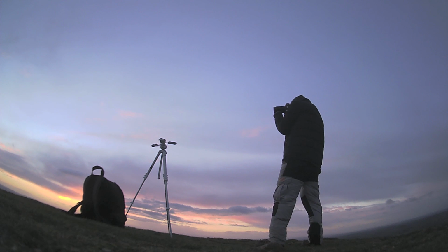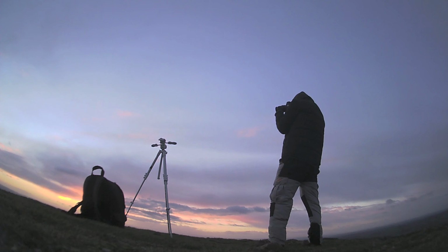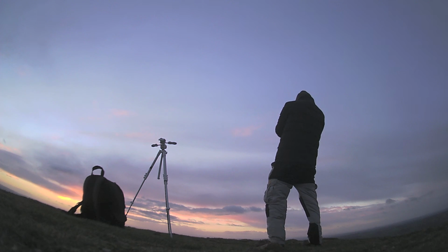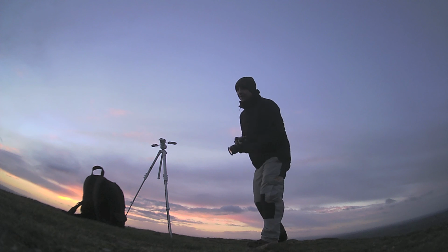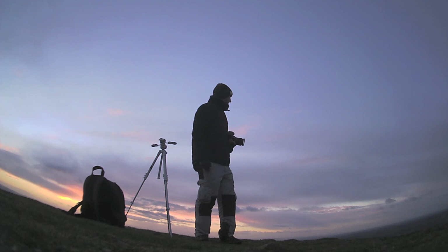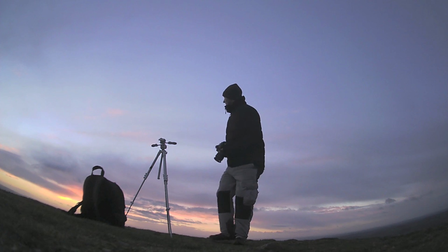It is so cold, and I'm never usually one to moan about the cold, but I honestly haven't been this cold since I went to Norway. That's what photography's all about, getting in amongst it. You've got to get into these situations, else you'll never get great shots.